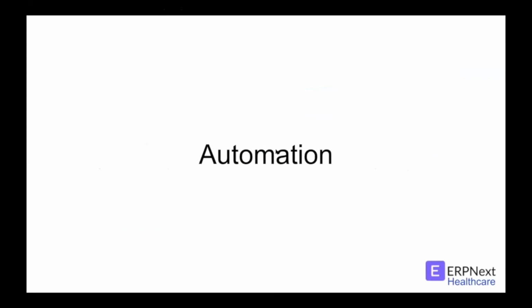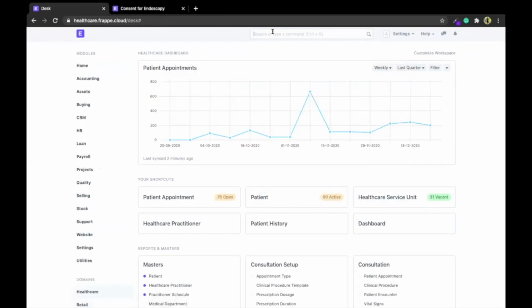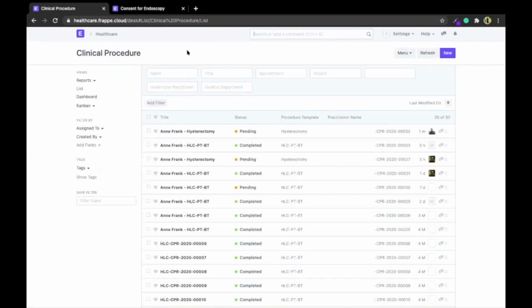Another key aspect of running a healthcare facility is automation. You wouldn't want to do redundant tasks every single time when it comes to data entry or creation. ERPNext takes care of that with a wide set of features. Let's take a use case that in your hospital, it's a rush hour and a lot of clinical procedures have to be taken care of.